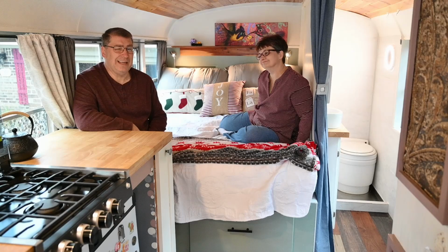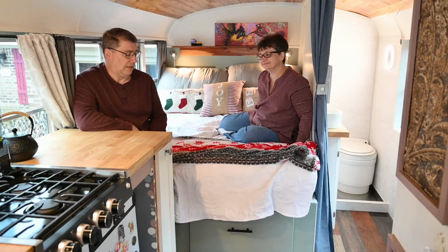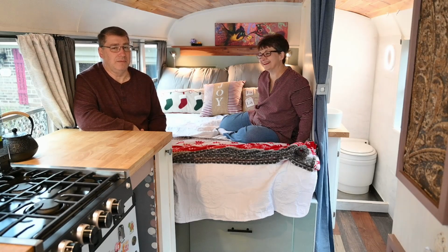23 inches doesn't sound like a lot, and it's really not a whole lot, but it's really quite comfortable. The mattresses are very comfortable. We've been on a couple of trips now, and the bed has functioned above my expectations, if I'm honest.